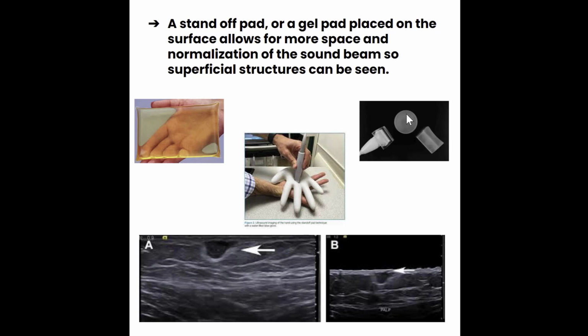Not all labs have this though. So I've done this quite often. I have filled a glove with water, and then I've used that to scan as a standoff pad. You can also just use a giant glob of gel if you need to and kind of float in the gel, or even put the hand in a bath of water, and then you can scan through the water. If you just put the transducer into the water, you can scan down to the surface of the skin.